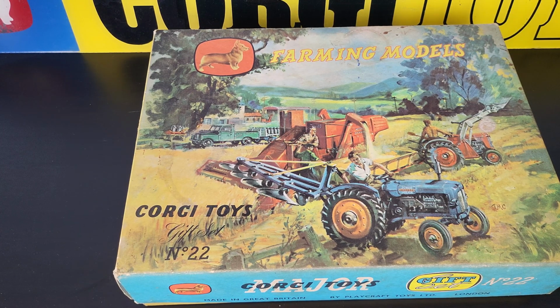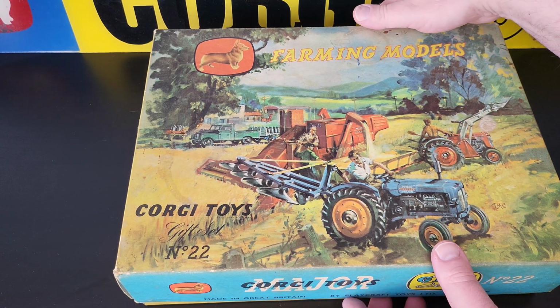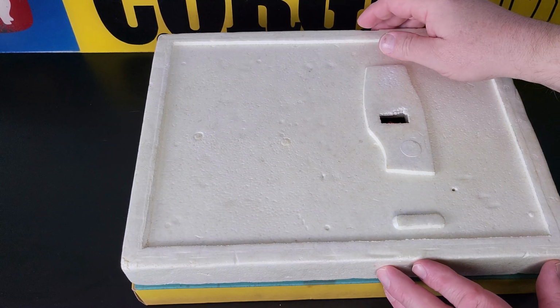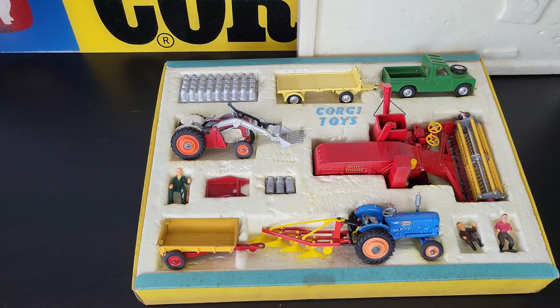It is. But this set is gift set 22, so it's kind of a mishmash of all the sets we've just seen into one big. So again, this is complete with both polystyrene trays. You've got the top half and the bottom half. And there we go. So that would have kept them in situ.